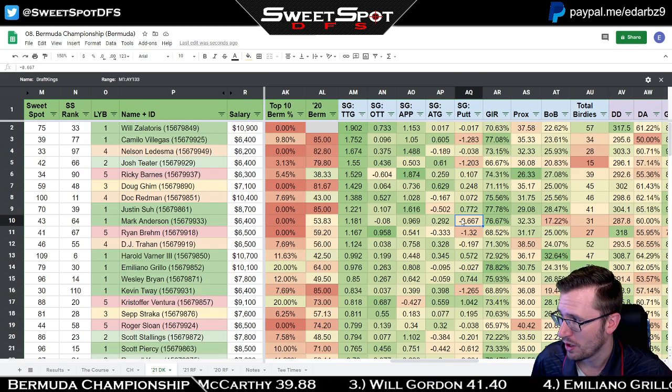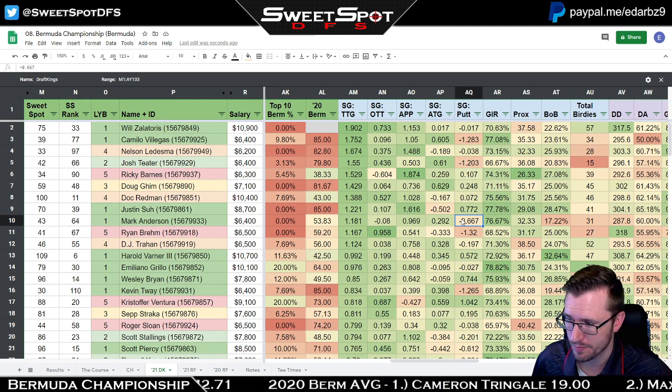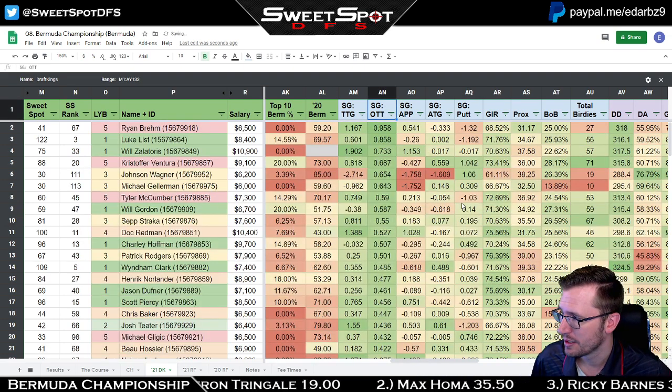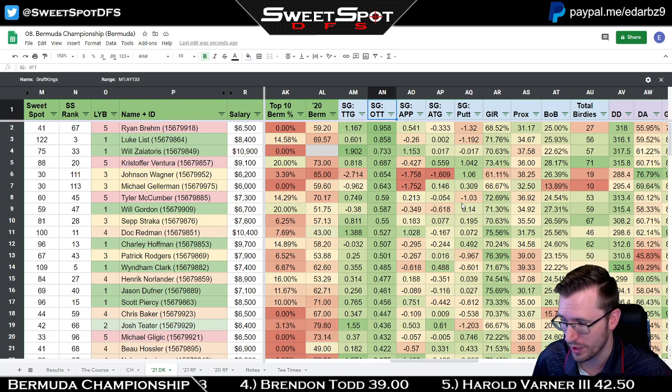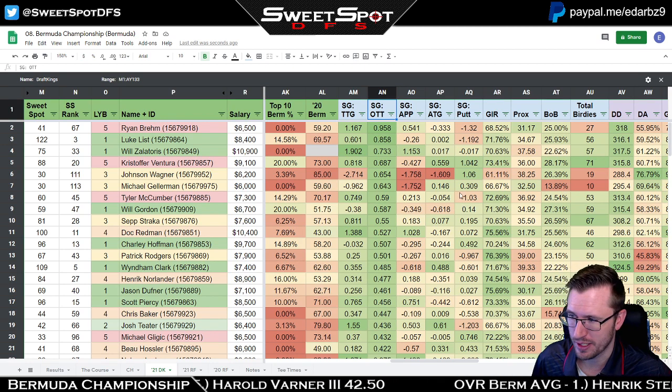Notable names, Will Zalatoris, Doc Redman, Justin Suh, Harold Varner III, Emiliano Grillo, Wesley Bryan, and Scott Piercy. Christopher Ventura also. Not someone I'm going to actively play, but worth mentioning. Here you go with off the tee. Notable names here, Luke List, Will Zalatoris, Christopher Ventura, Will Gordon, Doc Redman, Patrick Rogers, Charlie Hoffman, Wyndham Clark, Scott Piercy. That's it. I don't really find anyone else notable.